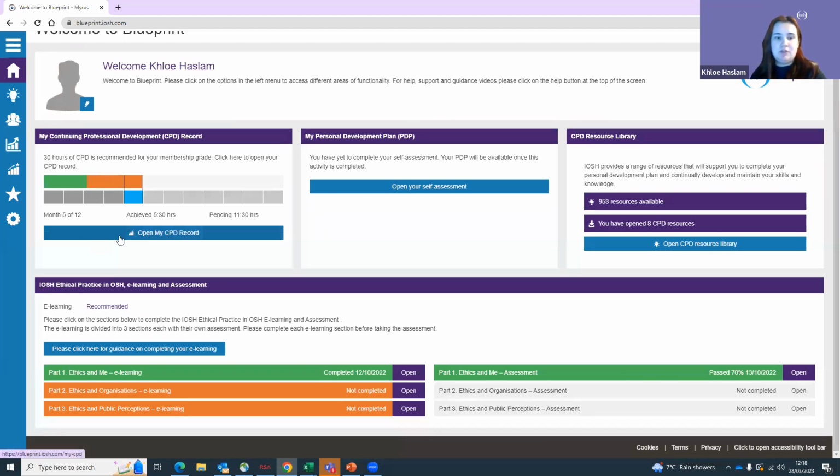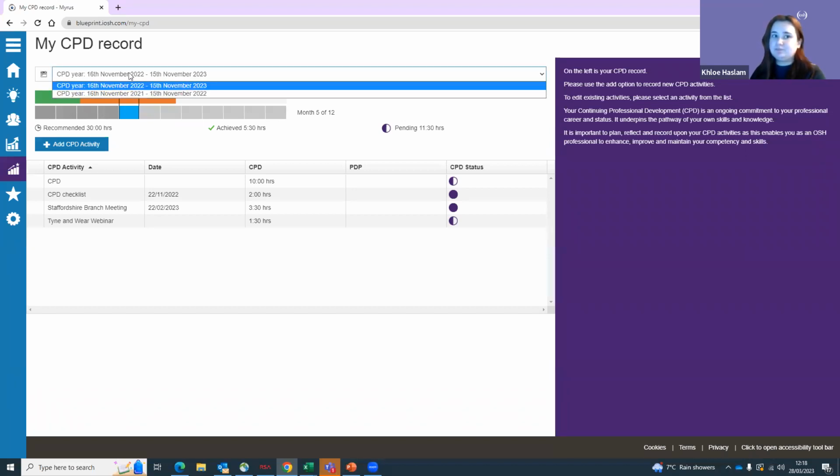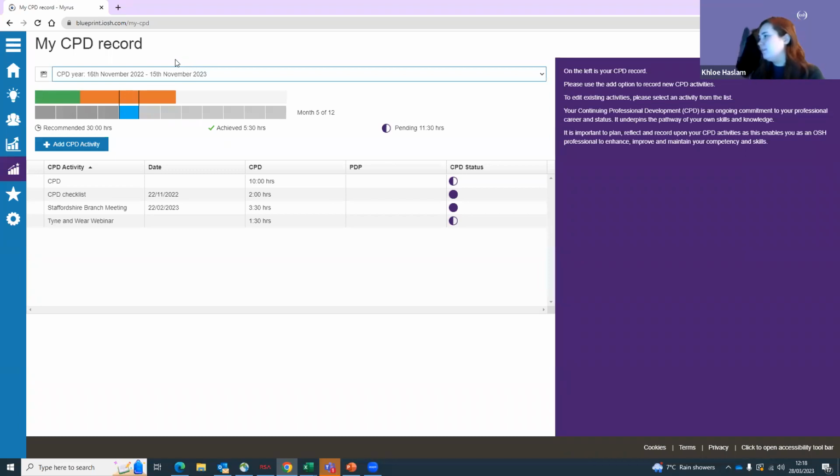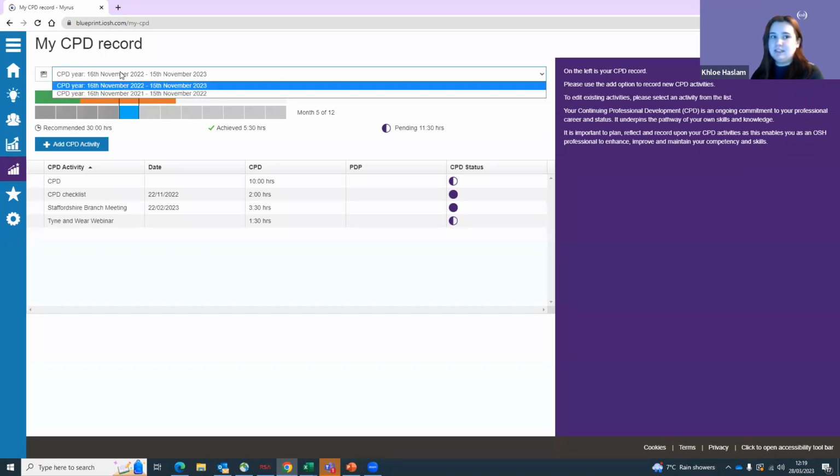So if we go into your CPD record to begin with, this is what it will look like when you go in. Now, we have actually transferred across a year's worth of backdated CPD from the old system that we had. That will be seen in your CPD year. So if there's anything that you are missing, I'd recommend getting in touch with us directly, because we can have a look into it for you and see where anything like that is. But all of your CPD from November 2021 to November 2022 will be in there and will be reflected in these CPD years.